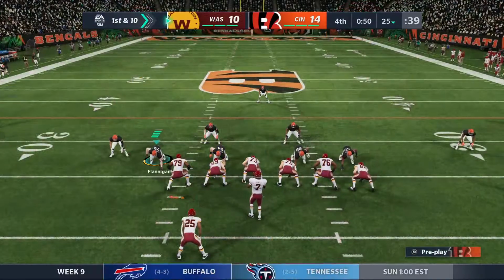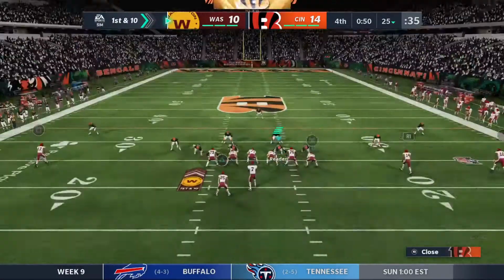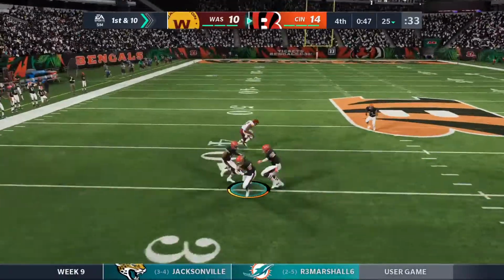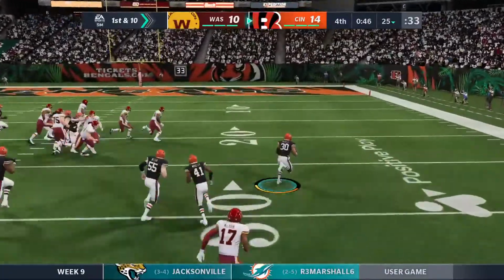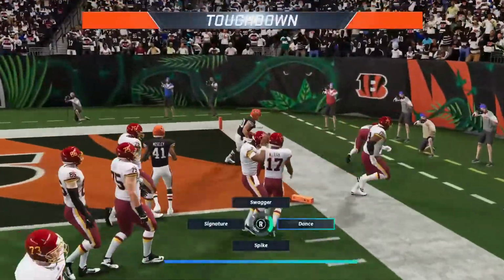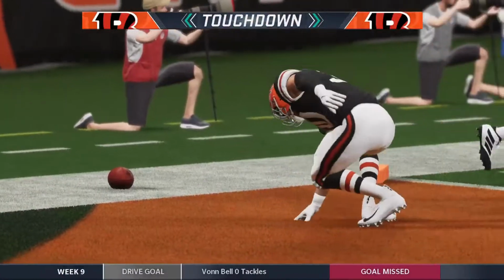So here's Haskins in the Washington offense. Down 14-10, 50 seconds to go. They need a touchdown. A field goal is worthless now. And, oh, a crusher there as it's intercepted. Picked up by Jesse Bates. And he will bring it back. It's a pick 6 for Bengals TD.